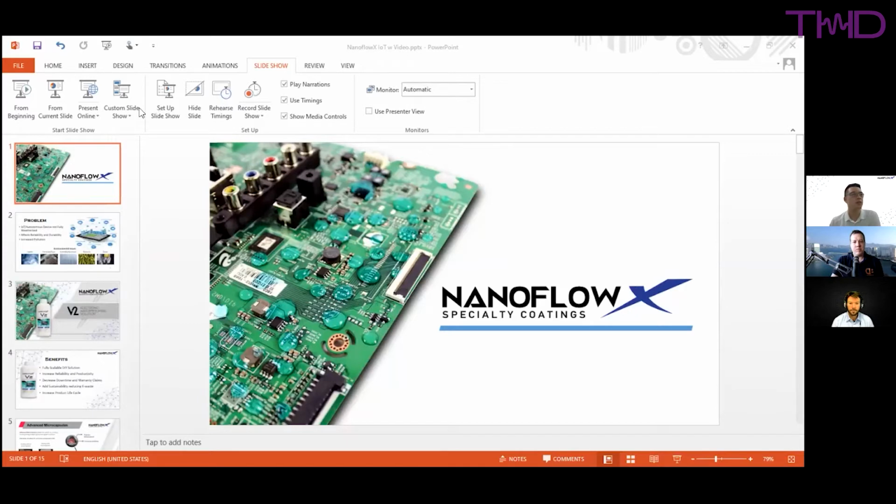So let's see here. Can you guys see this? Is it full size? No, I think there's a little button on the bottom right there by the zoom slider. Maybe I am screen sharing.